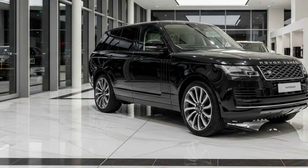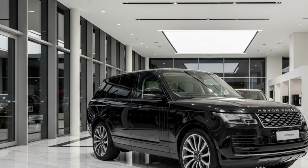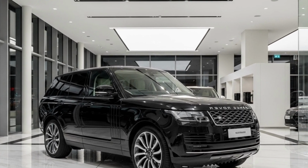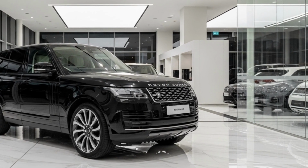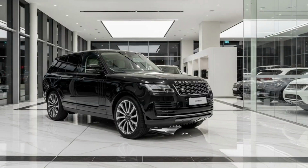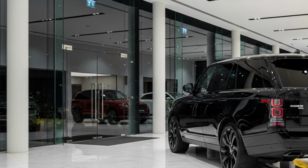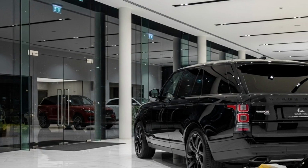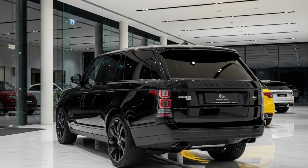Rear passengers can control their own settings from a touchscreen between the seats. There's also a built-in air purifier that monitors cabin air and adjusts automatically. Storage is generous. The rear cargo space is large and versatile, with power folding seats and a split tailgate. You can lower the rear suspension for easier loading, a thoughtful touch for everyday usability.